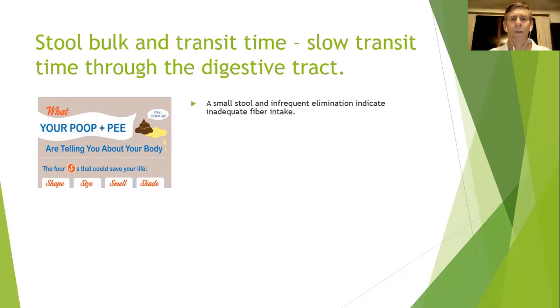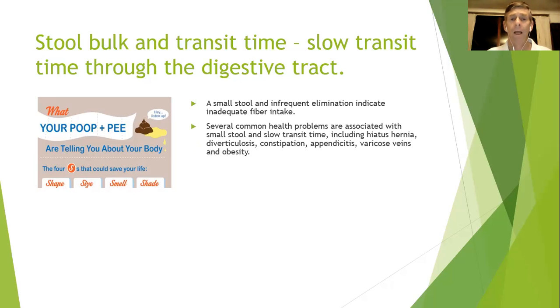So a small stool, an infrequent elimination, indicates an inadequate fiber intake. And I think if you start to ask people, this is becoming a lot more of a common problem. Several common health problems are associated with small stool and a slow transit time. This includes a hiatus hernia, diverticulosis, constipation, appendicitis, varicose veins, and obesity. We've covered most of these things over the past couple of weeks, but this is where issues come up.